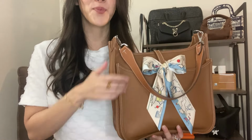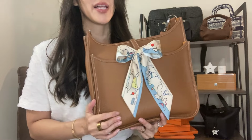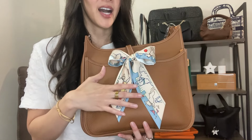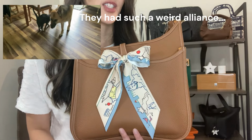So first up, we have my tried and true Hermes Evelyne in the PM size in the color gold with palladium hardware. And speaking of commemorating my pets, I have one of my new Twillies on her. I have tied her into a bow just so you can see the German Shepherd and the little kitty cat on the Twilly.